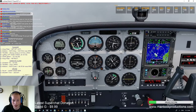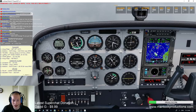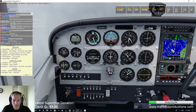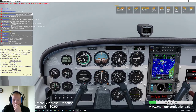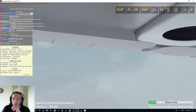KLM 175, Jersey 1, Golf arrival. Juliet Whisky 1, Golf. So now we can take the landing light and the taxi light off, and let's bring the pitot heat on as well, because we're getting low now on the temperatures, coming up through 6,000 feet. Continuing our climb, let's just pop that down.